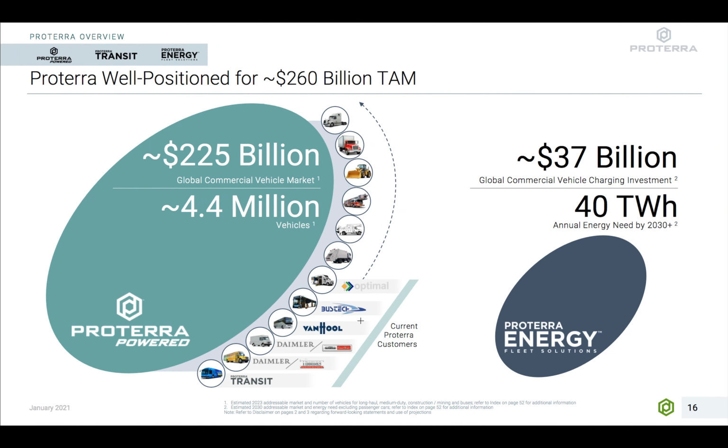Okay, this slide is very interesting. It shows the total addressable market that Proterra are in, and that is a $260 billion total addressable market, and that's divided into two different things. The first one, on the left hand side, is the $225 billion commercial vehicle market, and that's global, and this is the estimated figure for 2023. And then on the right hand side you've got Proterra Energy, which is the charging solutions, storing of energy and reusing and recycling of batteries. That is a $37 billion market, and this is the estimated market for 2030. If we add these two together, that gives us a figure of roughly $260 billion that Proterra have in terms of addressable market.